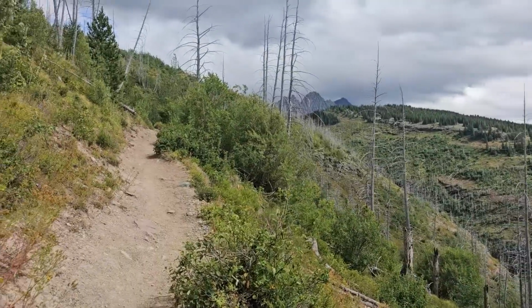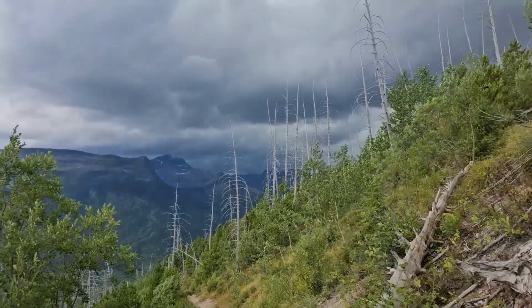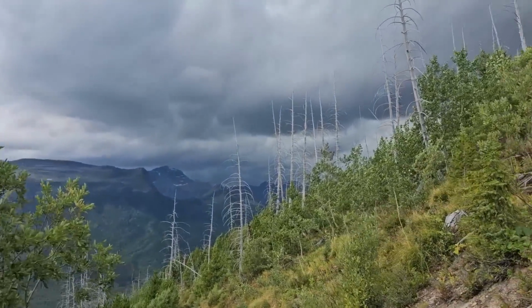And the fact that we're not seeing any more mushrooms is really depressing me. So we're looking at this storm. Our timing was a little bad. We're heading back down.